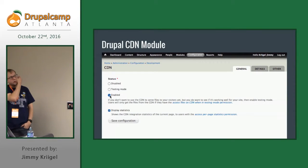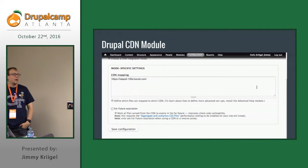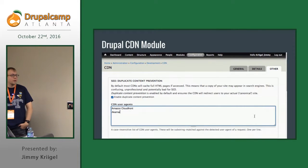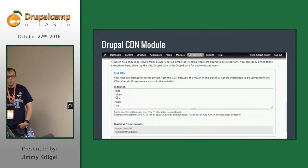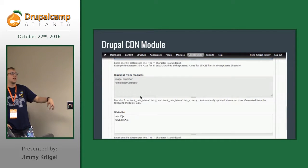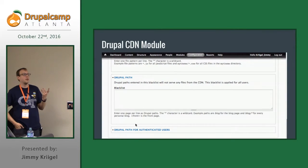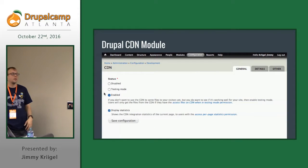So the next step is for the Drupal CDN module. Once you enable it, you'll have these different options: disable, testing mode, and whether you want to display stats or not. It's pretty straightforward. It has some stuff that's really smart. If you use different libraries, like jQuery or Google or Amazon, there's no point in crawling your site, grabbing content that's already on a CDN and putting it on your CDN. That's just duplicate effort, because a lot of times those other ones are going to have a better CDN than you, because that's their whole business model.